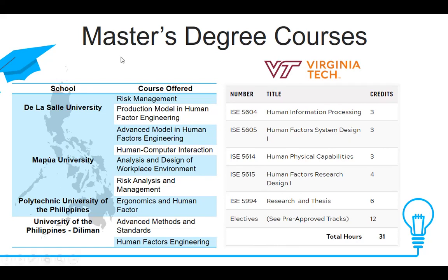Okay, here I listed the master degree courses in four different universities: De La Salle University, Mapua University, Polytechnic University of the Philippines, and University of the Philippines Diliman. Here, the courses offered are very limited, like risk management, production model in human factors engineering, advanced model in human factors engineering, human computer interaction. At the University of the Philippines Diliman, it's advanced methods and standards in human factors engineering, or at PUP, ergonomics just in human factors. So there's less variety compared to Virginia Tech.